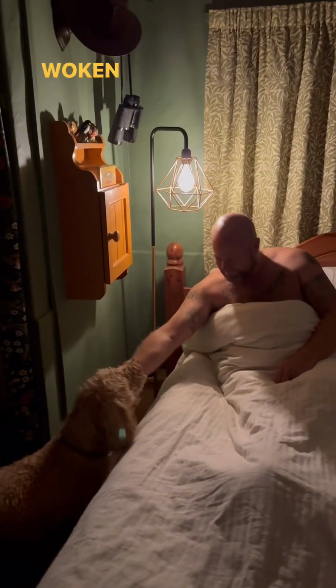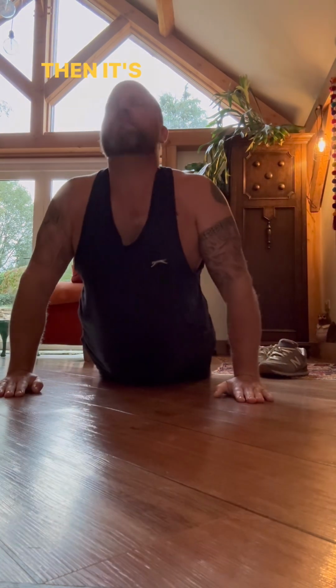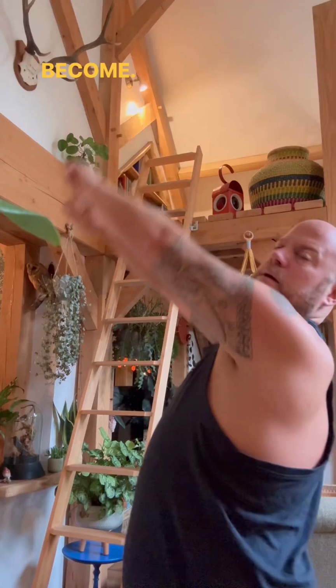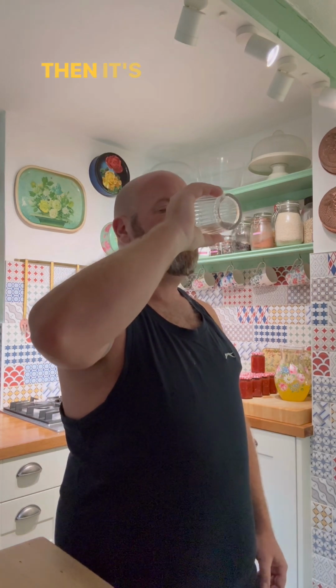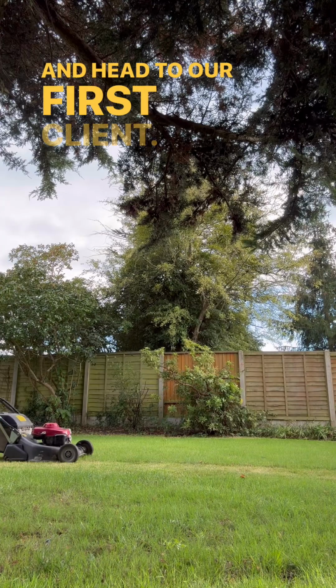The day starts relatively early, but without an alarm, being woken up by Ethel, which is always the best way to start the day. Then it's time to stretch. The older I get, the more important this part of the day has become, taking just a few moments out of the day to fill your lungs and centre yourself before the hard work ahead. Then it's time to hydrate before Ethel and I jump in the van and head to our first client.